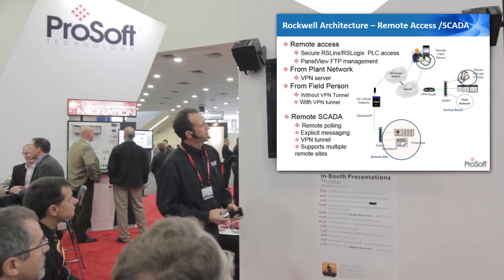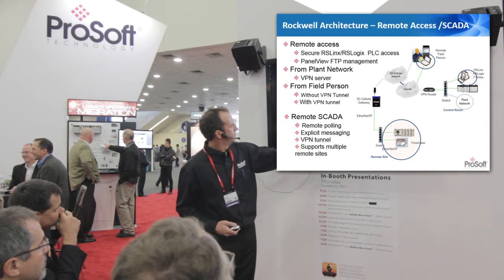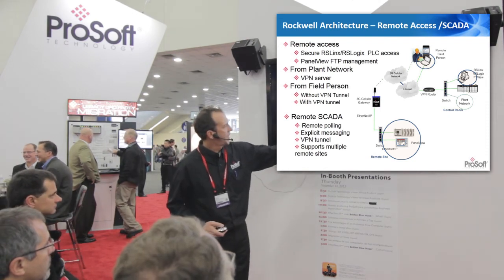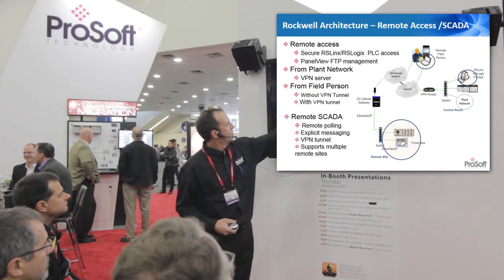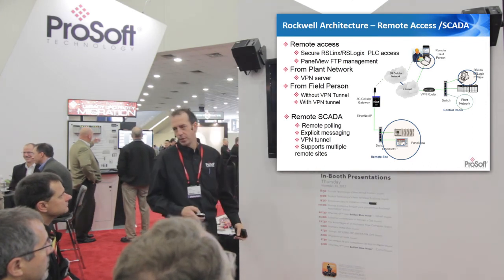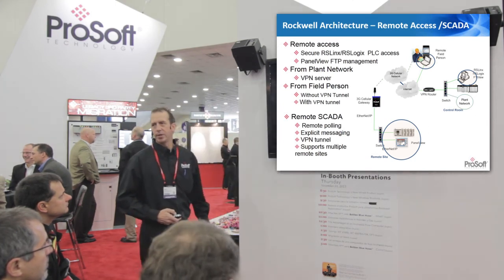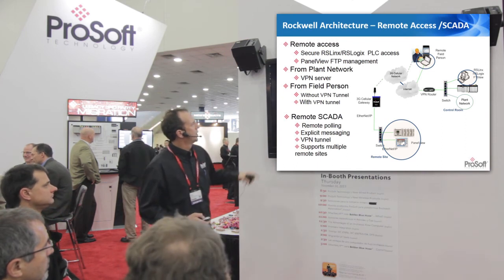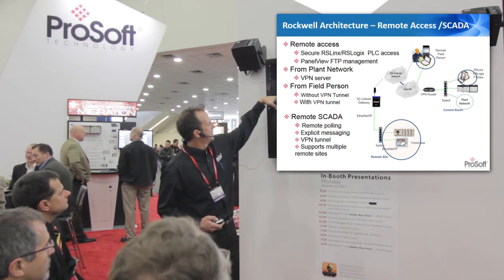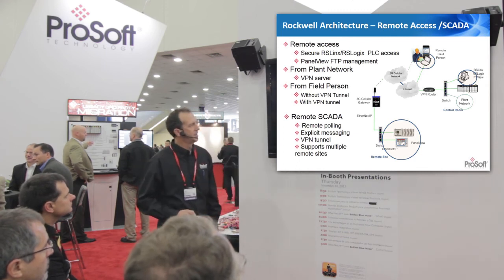Here would be an application for its use. So what we're showing here is this could be a remote site with some controllers on it. The remote person could be in an office or anywhere in the world on the internet. So once it's on the cellular network, you're basically on the internet backbone. So you can see this information, you VPN through, and you're on these devices.